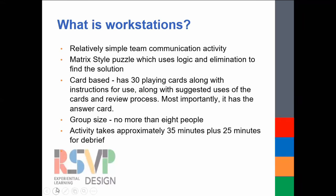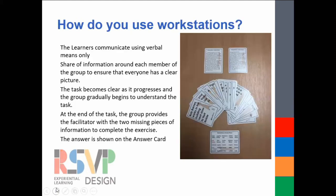It's a very versatile product and very portable, and you can use it in a multitude of situations. For a group size, no more than 8 people per set, and the activity would take approximately 35 minutes plus around about 25 minutes for debrief. So a total of 1 hour to carry out workstations. If you have got a large group of more than 8 people, it is quite straightforward to facilitate using more than one set of cards. And very often this product is used by line managers, and it is actually perfect for use by line managers, as instructions and the uses of workstations are fairly straightforward once you've actually carried out the activity once.